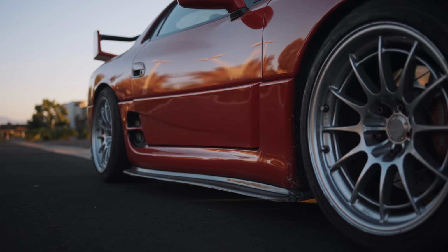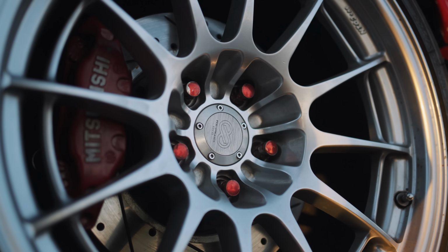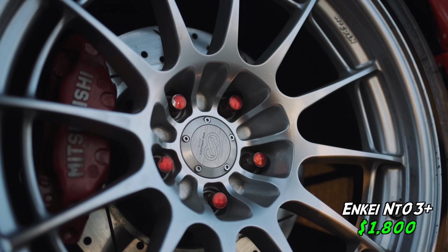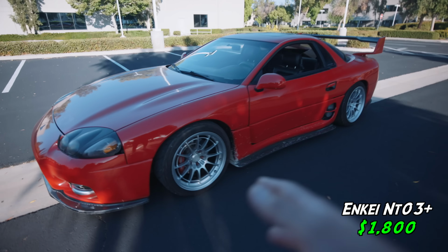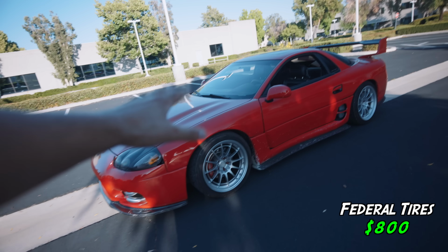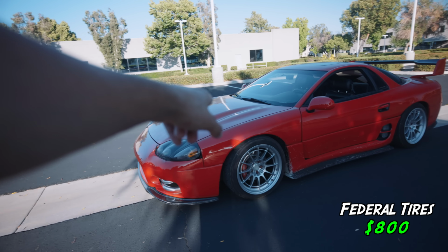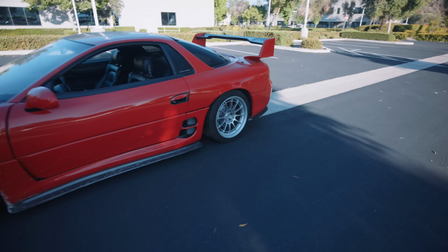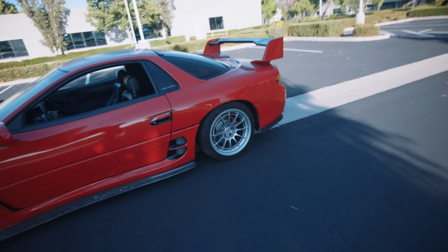Moving towards the side, we have the Enkei NT03 wheels. I had these on my Evo already, so technically I didn't pay for them, but realistically they're worth around $1,800 for the full set, and I have them on some Federal RSR tires, which were around $800. These were 275/35 R18. So pretty meaty setup, square setup all around. I love how it looks. Honestly, the fitment is pretty good in my opinion. The only thing I'm considering is going wide body to fit the wing a little bit better, but I don't know. Part of me wants to just leave it clean and simple.